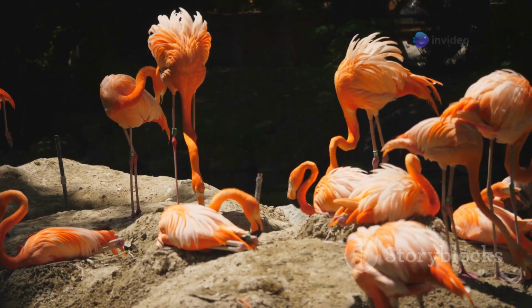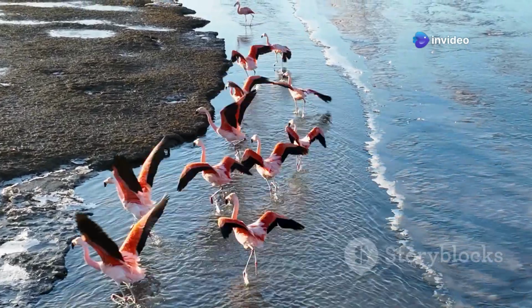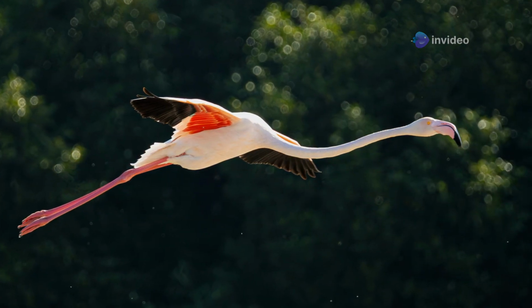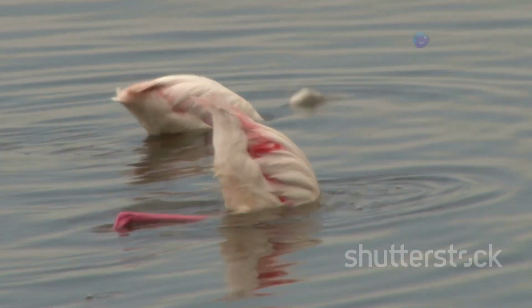Flamingo chicks stay in a nursery group after hatching. They perform synchronized dancing rituals for courtship. Their wingspan can reach up to 5 feet, or 1.5 meters. Flamingos can weigh anywhere from 4 to 9 pounds. They can turn their heads upside down to eat.